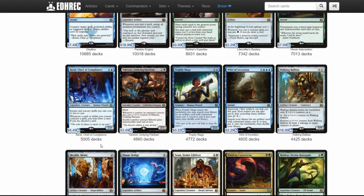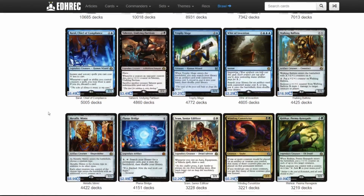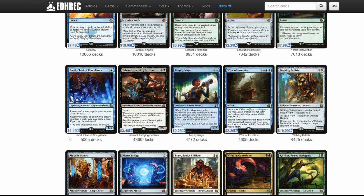Borrowing Chief of Compliance is another card that I think will continue to go up in value as it plays in Storm, and it sees a lot of play even when it's not banned in 1 versus 1 Commander. I think it's actually banned in all the formats for 1 versus 1, but it does see a lot of play in Commander at the moment at 5,000 decks.